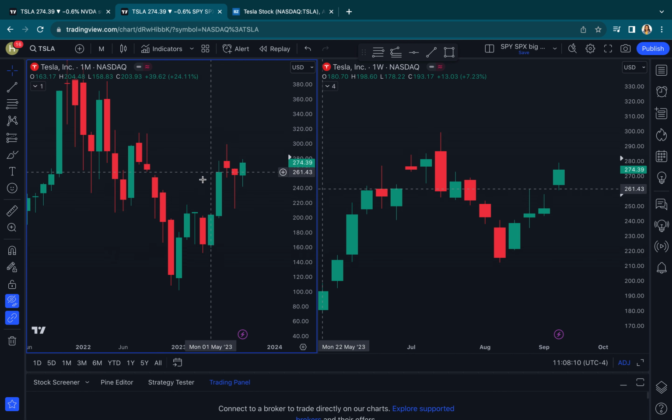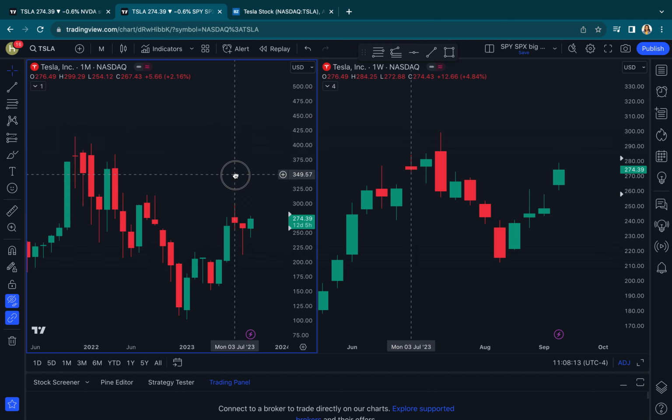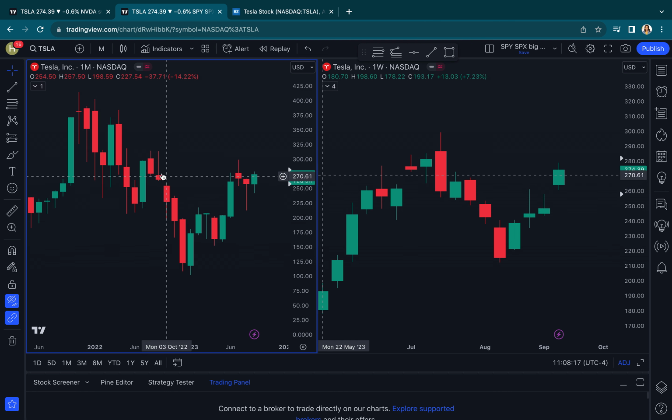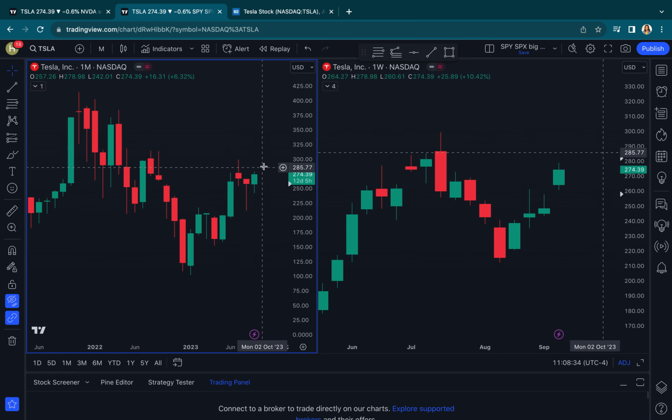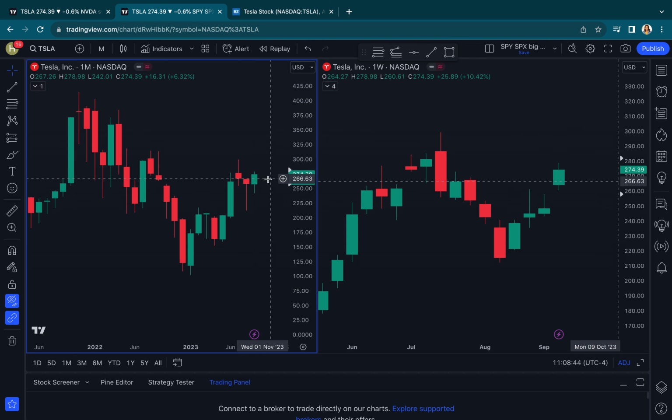Immediately, as I'm checking in on the monthly chart, that's usually where I start, what I notice is that we have this triple bottom right here at about 290. And then we have another level of resistance right here at about 277, 278. And this month, Tesla has not been able to break above that level. So I'm paying attention to that. I also wanted to note that we have some support right here at about 266, 267 that Tesla has been able to hold. I think that's an important level of support to keep an eye on this week.